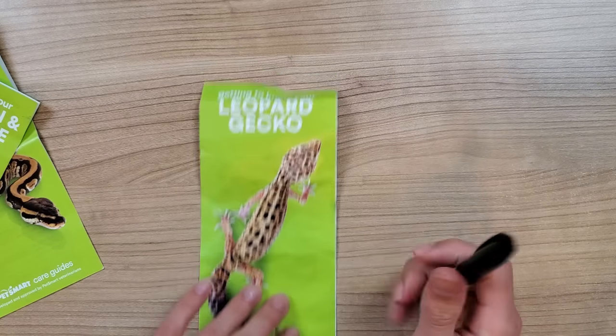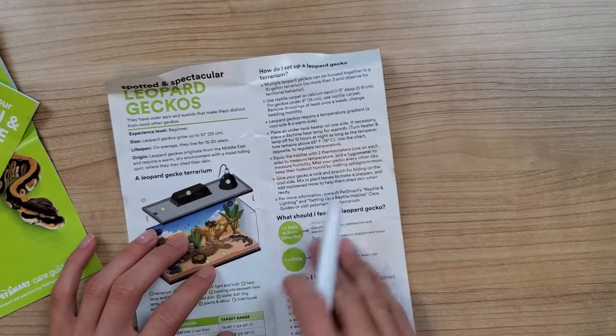So we'll talk about the guides, critique them a bit, and just see how they are. See if they are actually trustworthy or not. We've got "Getting to Know Your Leopard Gecko," and it just gives the basic rundown of stuff.